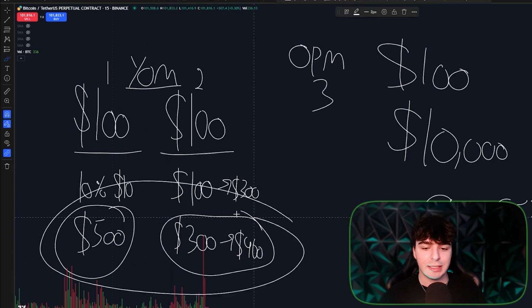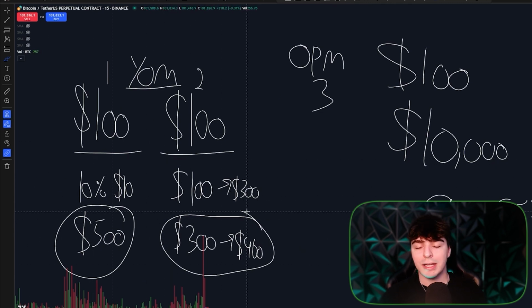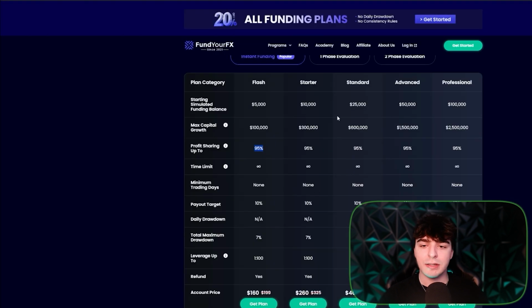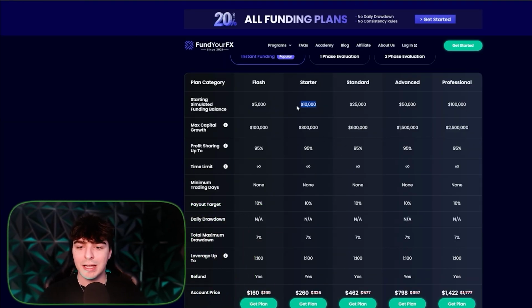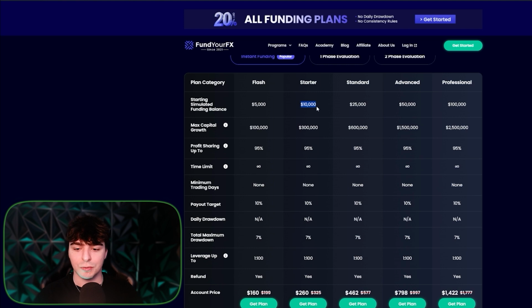But once you actually succeed in doing that, you can now give yourself some options by going to these different prop firms and getting access to an actual trading account for relatively cheap. So for example, you can go and start trading a $10,000 account today. So if you have the $900, you're only going to be spending $260 of that, and you're going to be able to trade $10,000 worth of capital, okay?